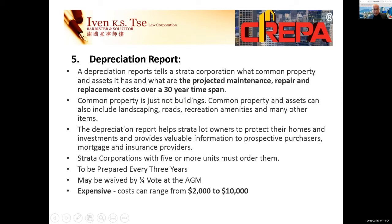But it can be waived. So 3/4 of the votes at the AGM can waive it, and I've seen many of them where they do waive it, because it's expensive. And then they think, 30 years, that's okay.